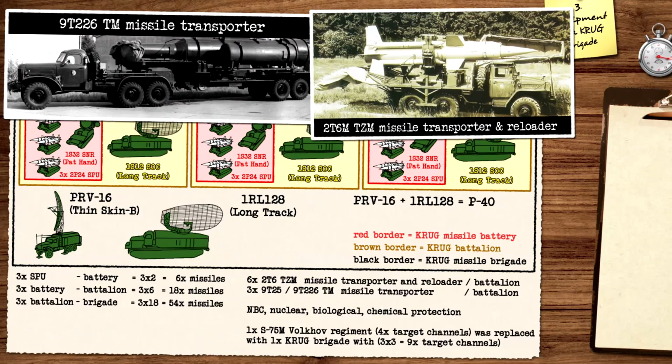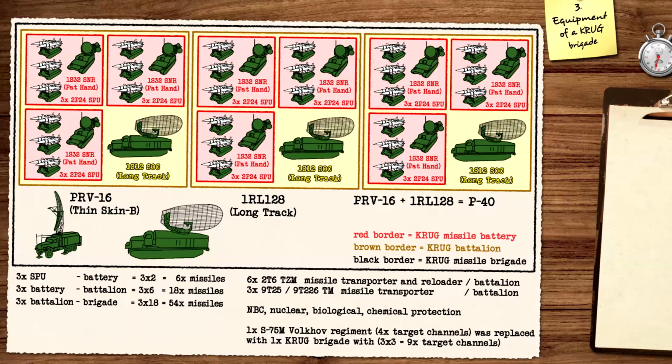The SPU launchers were supported on battalion level by a missile transporter and reloading platoon. This had 6 TZM missile transporter and reloader vehicles and 3 TM missile transporters. This could carry a single missile per vehicle.